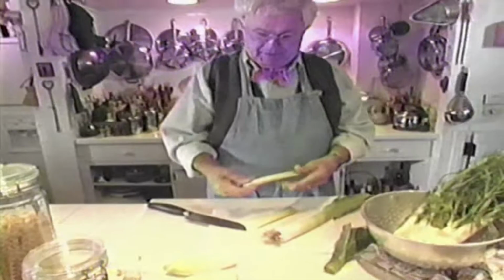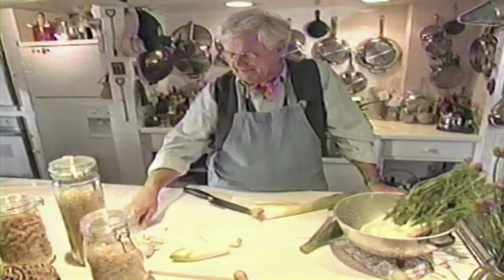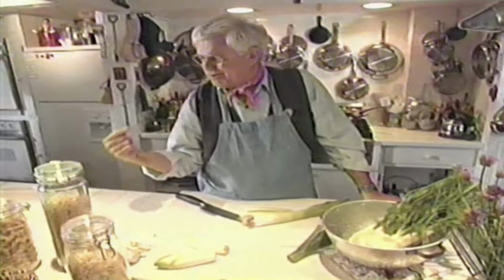In my kitchen, I'm getting ready to make some pasta, and I'm going to make one of my favorite pasta sauces, which is made from leeks and fennel and Belgian endive and garlic. And I haven't decided which kind of pasta I'm going to make yet. I'm either going to make these curly Qs, which are long, or these wagon wheels, or fusilli, which is like corkscrews. I love to cook. I've loved to cook ever since I was a little boy.